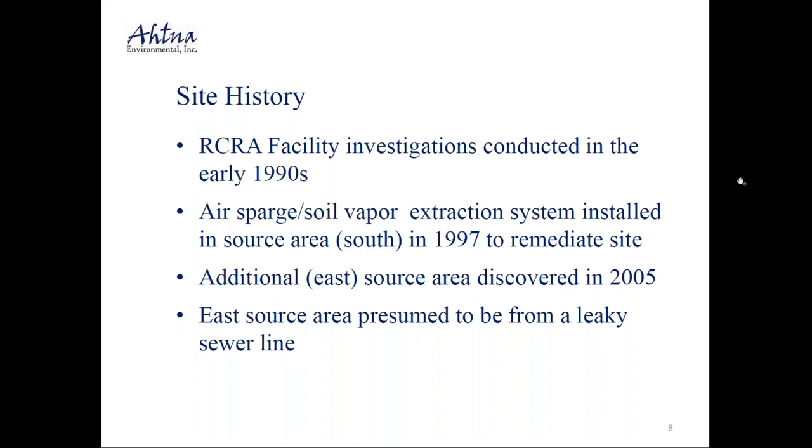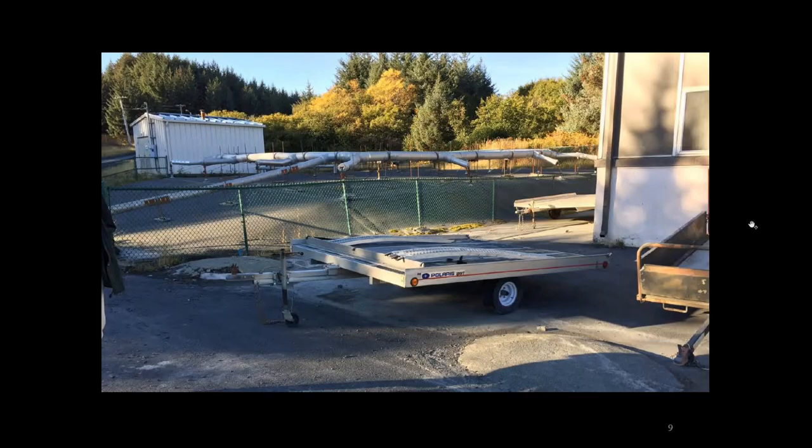And it's presumed that that source area was from leaks in a sewer line. And we presume they were disposing of solvents down the sewer drain too.